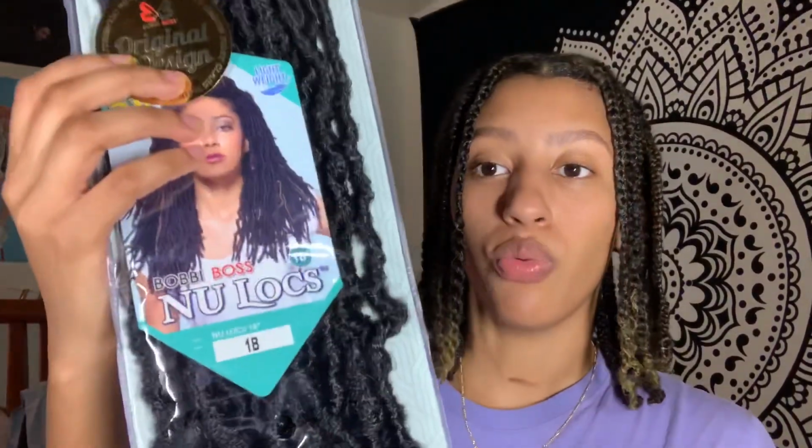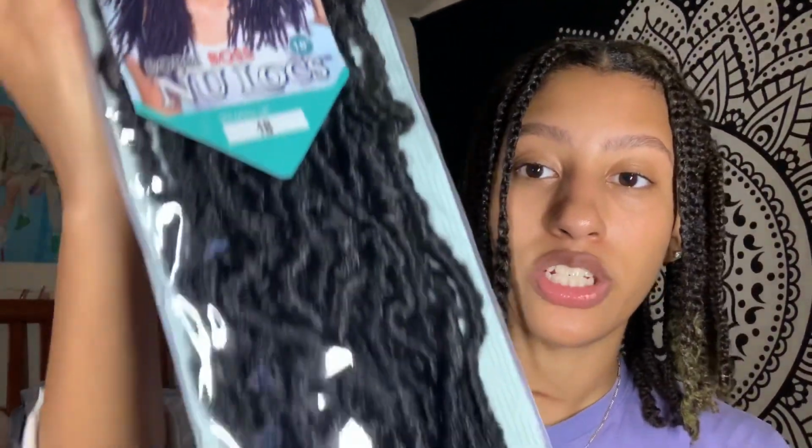So yeah, I got 3 packs of this Bobby Boss new locks in the color 1B. They look like that. They're 18 inches, so they're gonna be a decent length, feel me. I got 3 packs because I'm not layering them, I'm just putting 1 lock on each braid. However, if you want them long, like 36 inches or plus, you're gonna have to buy at least 6 packs, and if you want them longer than that, you're going to just have to buy more. If you're making your braids smaller than this, you're gonna have to buy more packs. So just remember that, buy more and not need it than to buy less and need some more.